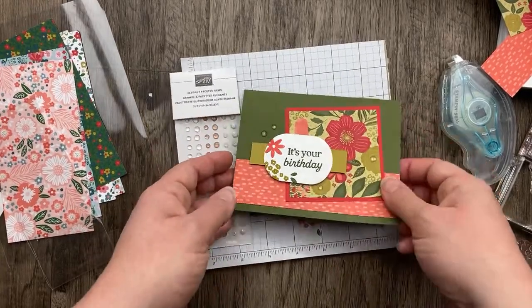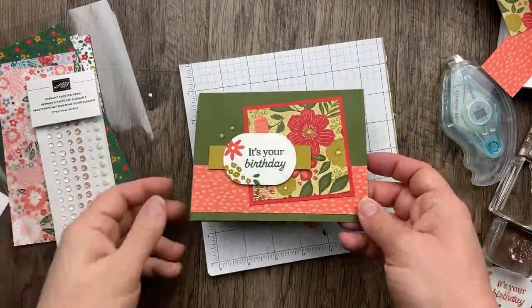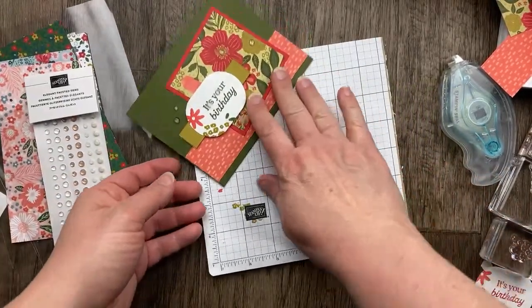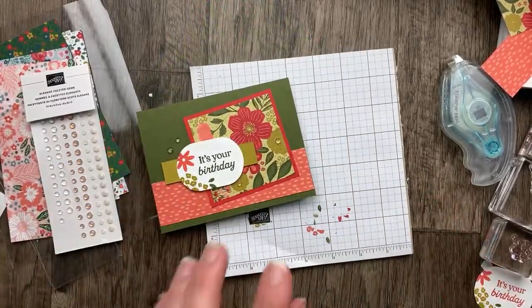Yes, I like that. There's an odd number, so it works. Mom won't yell at me. I do think that the wheat and the mossy meadow complement each other really well. I agree, Sharon. All right, where did my other sample go?